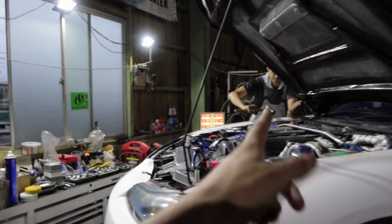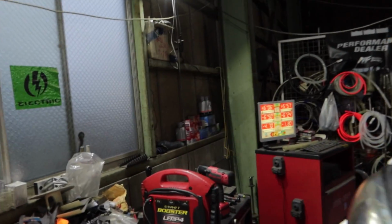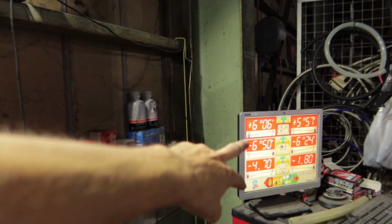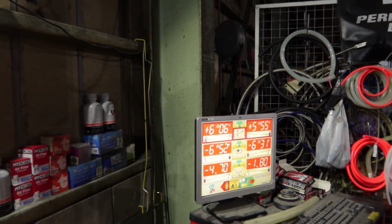So you see, the more and more he taps on that to max out the camber, we're getting closer and closer to the same. And see here, we're at 6.5. I leveled out 6.5 on the left-hand side. Keep bashing on that until we get the same result.